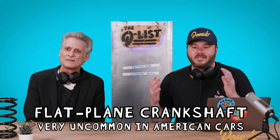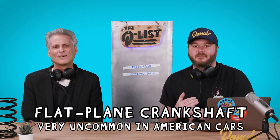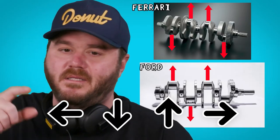No doubt. Like the Ferrari, it has a flat plane crank, but it obviously sounds way different. One of those reasons is it has a different firing order, where the Ferrari goes up, down, down, up. This car goes up, down, up, down. Does it also have to adhere to different EPA standards, like with a cat and the mufflers? They actually designed the exhaust manifolds to sound more American.